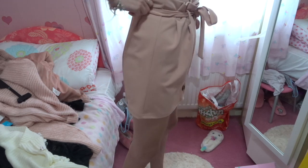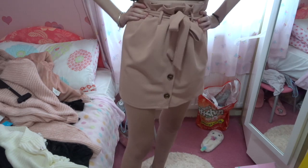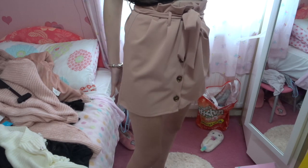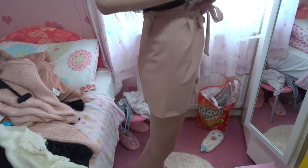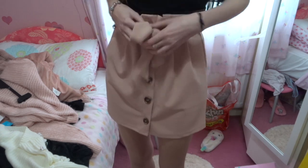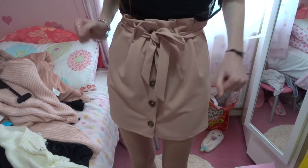It is quite long, to be honest, longer than most skirts what I would wear, but I feel like with it being autumn that's kind of good because obviously it isn't summer anymore. But it's stretchy, so you can pull it down and up without undoing it, which is good because I'm absolutely terrible at tying bows.